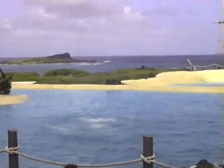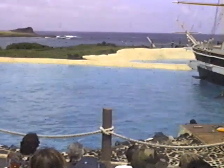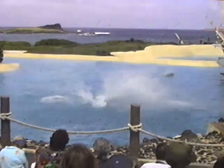And once again, together, Mikio'i and Kaleo, camera fans, please focus in. These are the Atlantic bottlenose dolphins. As a team, they've been together at our shows for the past 15 years. Ladies and gentlemen, boys and girls, Kaleo and Mikio'i.